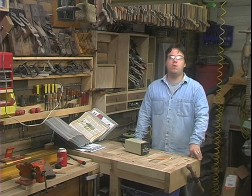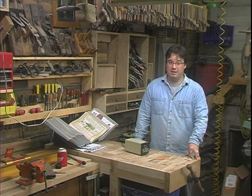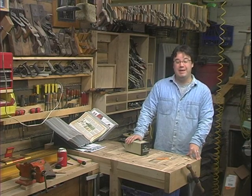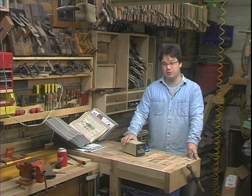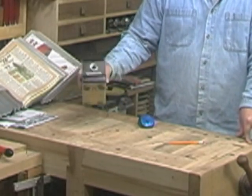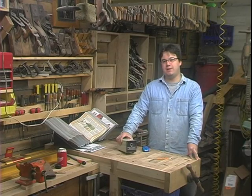This week I want to show you one of the most important tools in my shop. Without it, this place would be dull. Of course, I'm talking about my electric pencil sharpener. If you want to talk investment versus value, I don't think there's a better deal in this entire shop. You can pick these suckers up at yard sales for like $4 because nobody uses pencils anymore, and it gets used several times a day around here.